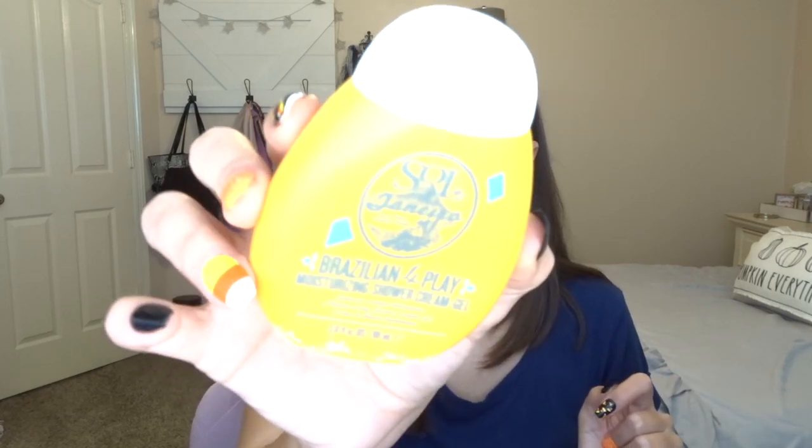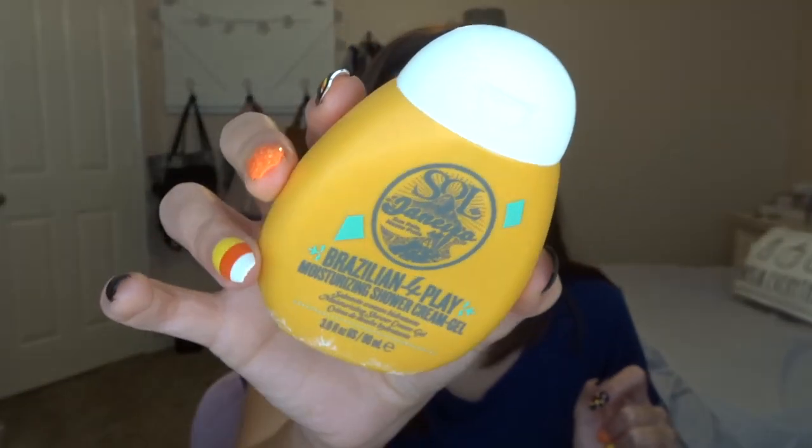It was very strawberry-y. And then I finished off a Brazilian Foreplay moisturizing shower cream gel. This was actually at Ryan's. Somebody had gifted it to him, but I finished it off for him. So really good. I love Sol de Janeiro stuff. Smells amazing. Too overpriced, but smells amazing.